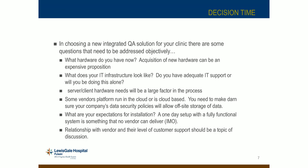This second to last bullet is one of the more important ones that I have seen in working with getting mine set up, helping IBA with other folks set up as people are installing the software. What are your expectations for installation? That's something that needs to be decided with your sales representative up front. I put in here that a one-day setup with a fully functional system is something that no vendor can deliver. And that's just my opinion.